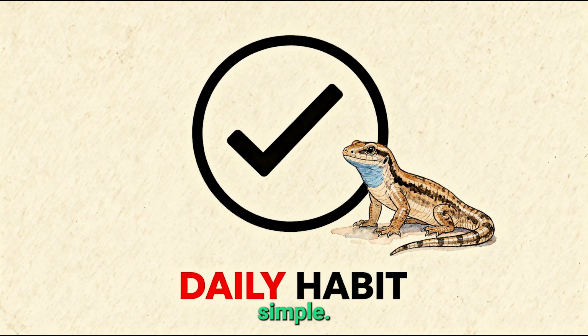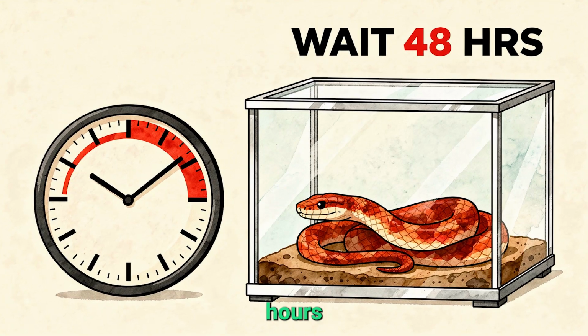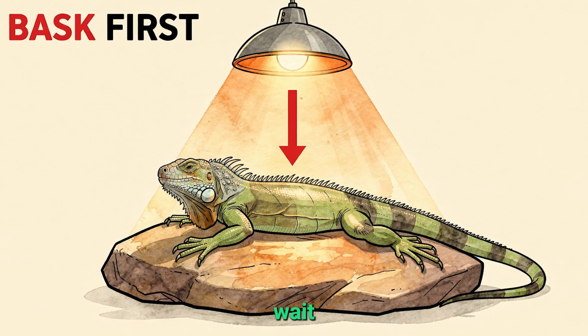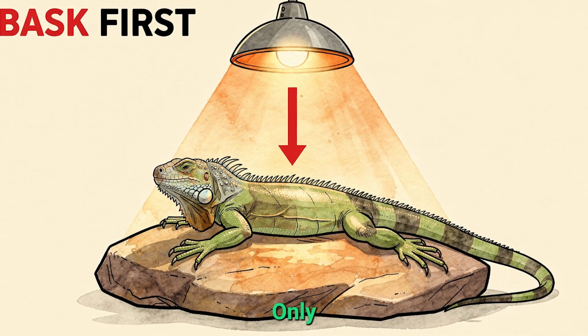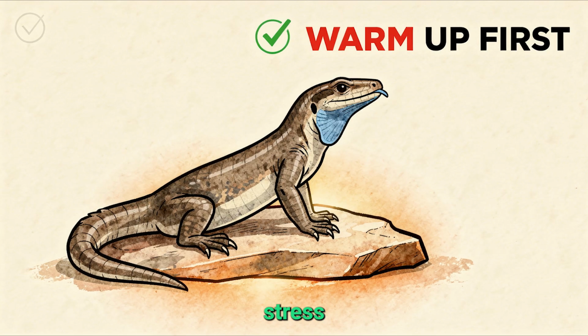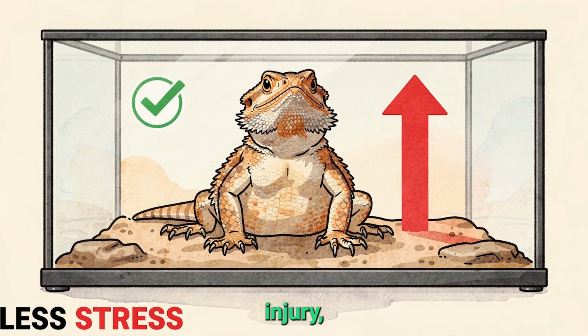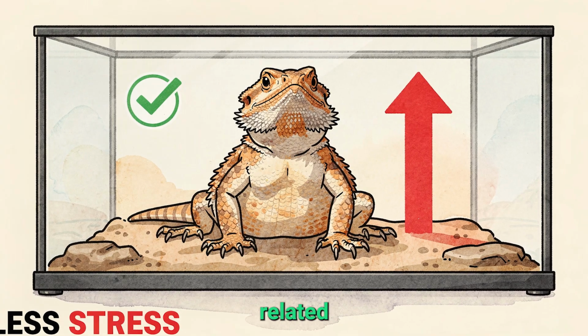The daily habit is simple. Wait at least 48 hours after feeding before handling. If your reptile is ectothermic, wait until they've basked and warmed up. Only then do they have the energy to handle stress without harm. This change dramatically reduces injury, regurgitation, and stress-related illness.